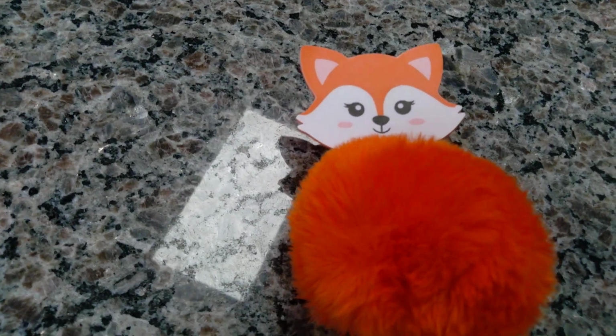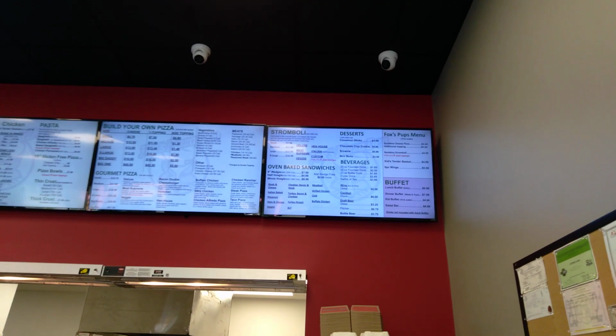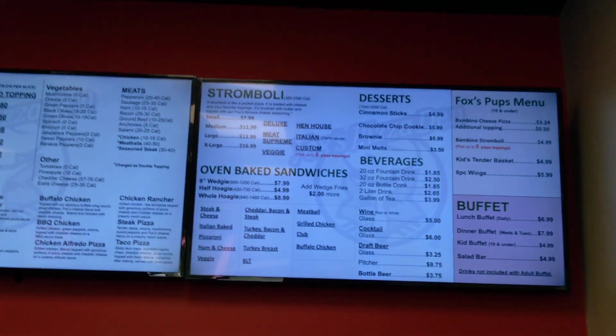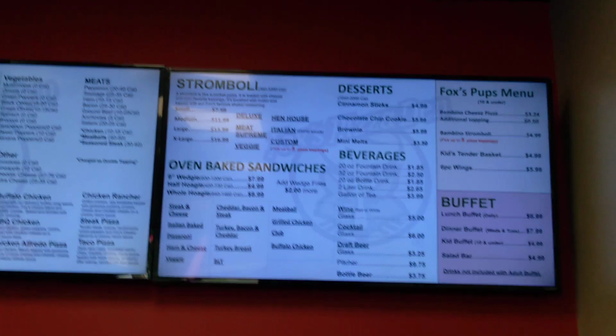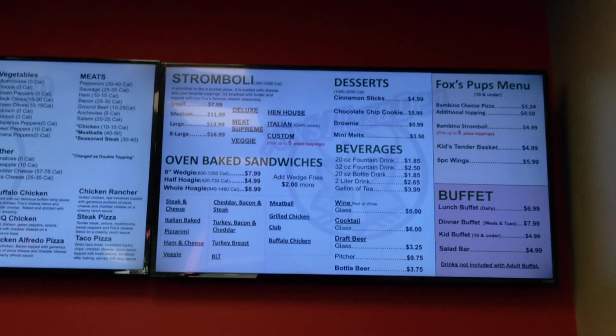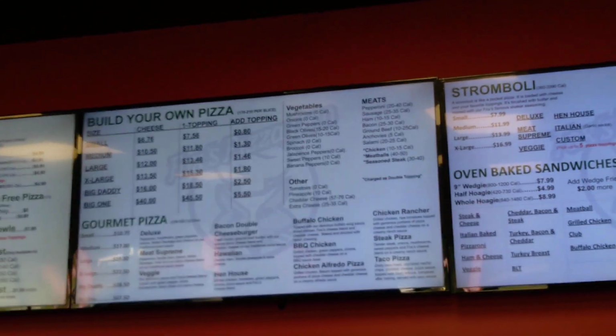That's a cute little ink pen right there. Here's what they have on the menu. They have stromboli, desserts, oven-baked sandwiches. There's a lunchtime buffet. You can build your own pizza. You can tell them what you want on your own pizza.